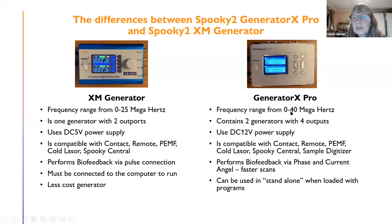Okay, then the Generator X Pro. This has a frequency range from 0 to 40 megahertz. It contains 2 generators with 4 outputs. So you actually have 2 generators in the Generator X Pro. If you're running remote, you could run like a detox on one, and then a healing or killing program on another one at the same time. It uses a DC 12-volt power supply, a different power supply than this one. So if you are owning both of them and you got them all connected in your little area together, make sure that you have the right power supplies connected. It is compatible with the contact, again, remote, PEMF, cold laser, Spooky Central, and sample digitizer.